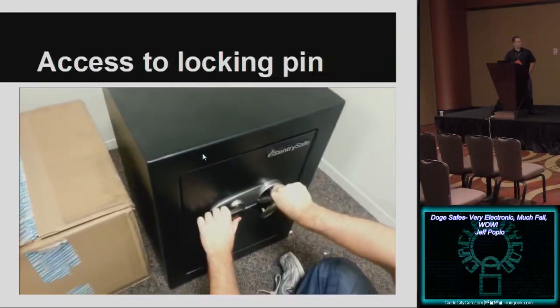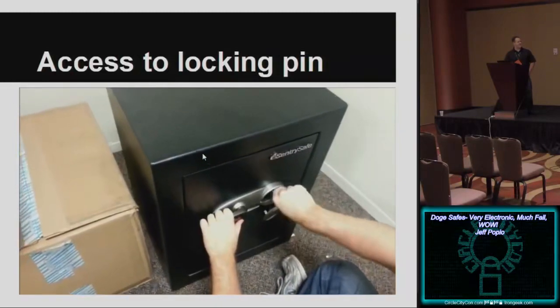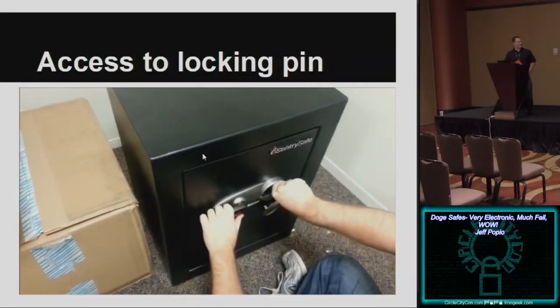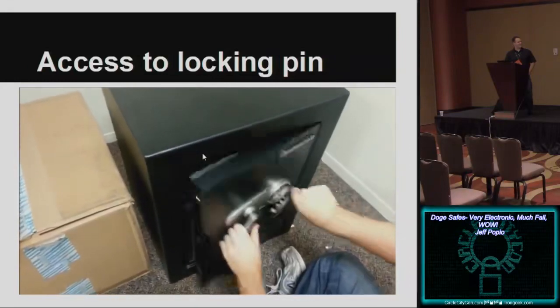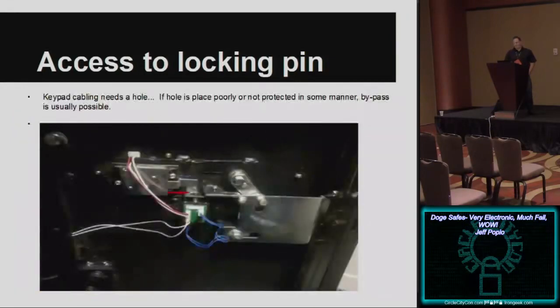Hurry up, Jeff. I should be more skilled. Hurry up. There you go. You open the safe. So again, as you can see, that little white square up in the top left is an opening they created to allow the batteries to provide power to the circuitry. Of course, 3 wires is going to need like a 1/2-inch size hole to get in there.